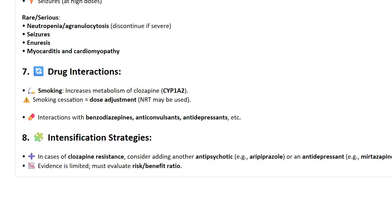Right. Now, what if someone is on clozapine, but they're still not getting the full benefit? Are there ways to boost its effect? The text touches on this, yeah. Sometimes clinicians consider adding another medication, an intensification strategy. Like what? Maybe adding another antipsychotic, like aripiprazole is one example mentioned. Or sometimes an antidepressant, like mirtazapine, might be considered, perhaps if there are residual negative symptoms or mood issues.